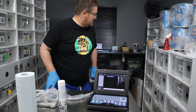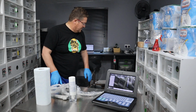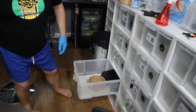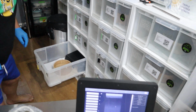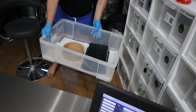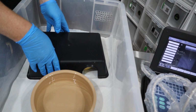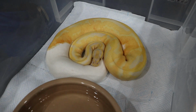So let's just go on to the ultrasounding now. So we'll start with Peach, who is our beautiful dreamsicle girl. Here she is. We'll bring her out, Jared, and then we'll just put her on the side. That's lovely. And let's just see how she's doing. She's been a fantastic animal for us. She's been pounding food. I don't think she's even missed in shed. She's been absolutely incredible.